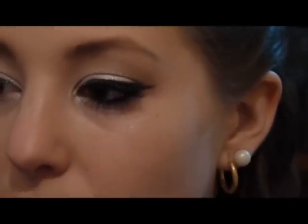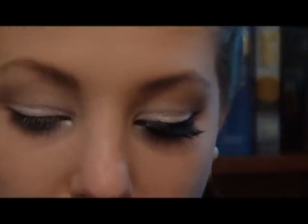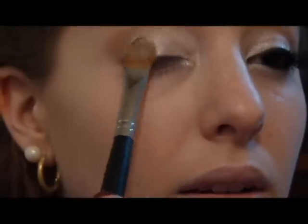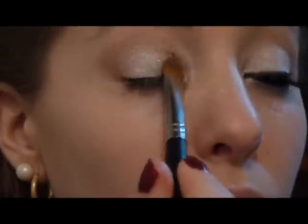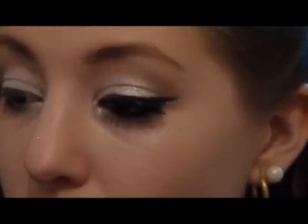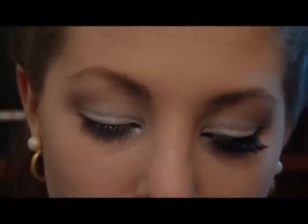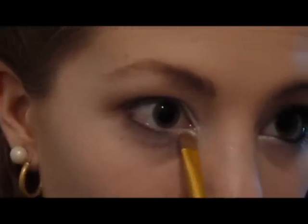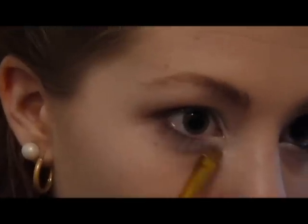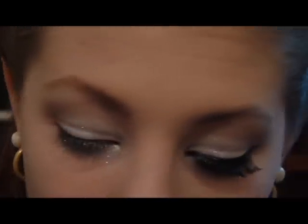And now you want to grab your large shader brush again and your white, and just go over your white again, just to really bring that white to the forefront, because it is the main part of this eye look. And you also just want to grab your stiff brush again and get just a little bit of the white onto it, and just bring that in under your lower lash line, and just kind of connect it up with where you put the brown, and that'll just really brighten up those inner corners.